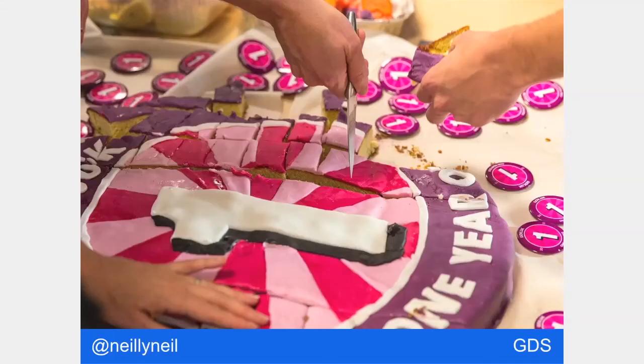But gov.uk is probably the best known output from the Government Digital Service. It's a year old. This is the birthday cake that we bought for ourselves, or made for ourselves, in fact, to celebrate that a couple of weeks ago. So you've probably seen it. It's been around for a year now.